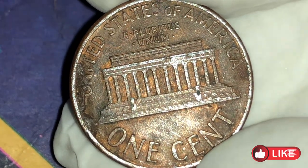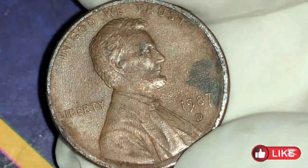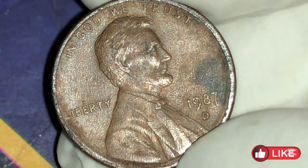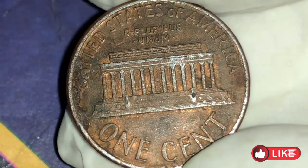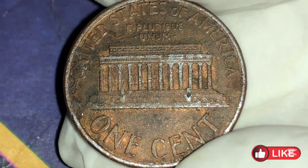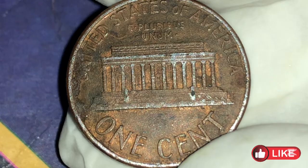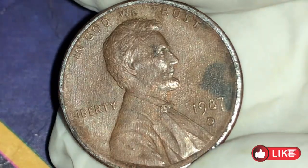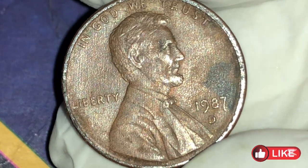Now, here's where things get interesting. When collectors began looking closely at the 1987 D penny, they noticed something unusual. Some examples came with a sharp strike, full detail on Lincoln's cheek and beard, and mirror-like surfaces that gave them a cameo contrast between the raised and sunken areas of the design. These weren't just regular circulation strikes. They were proof-like coins produced without being officially designated as proofs.